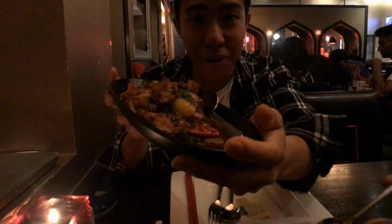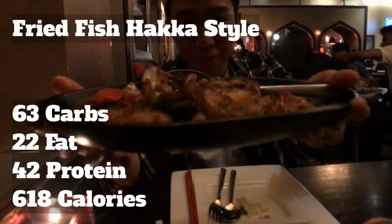Next thing we got is the fish in Hakka style, and wow, this smells absolutely amazing. But look at that. I almost spilled all this, that would have been really bad. Feast your eyes on that. Man, I need to try this. So, got a little platter of fish. Time to get into this.